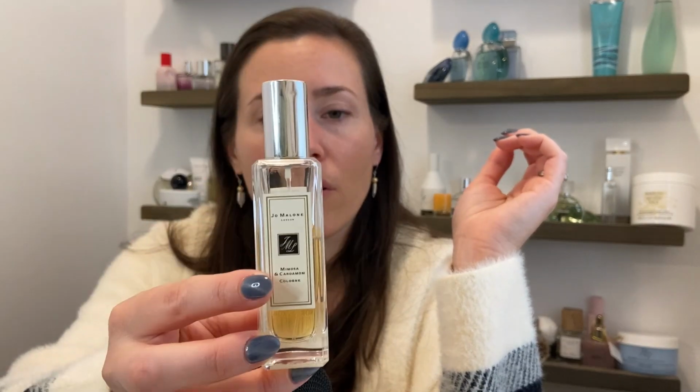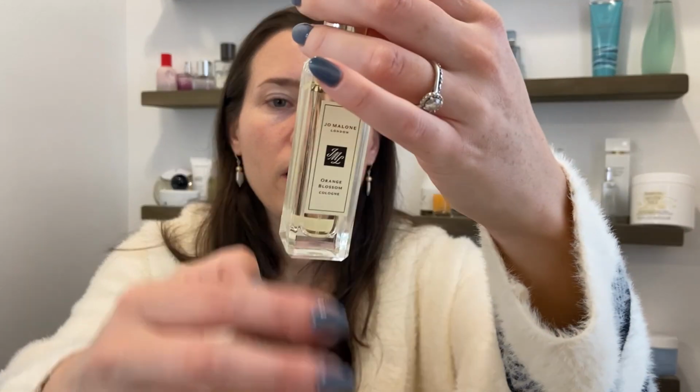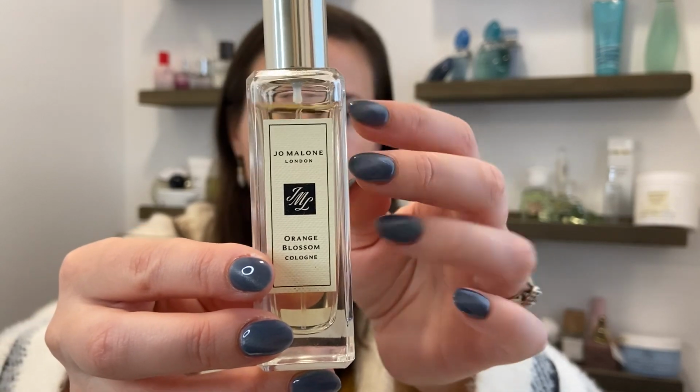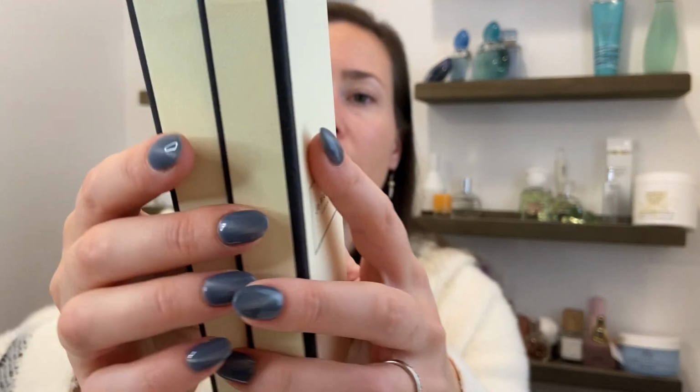So I will go over the main accords and the notes that we have on Fragrantica for this fragrance. I also have 3 other Jo Malone fragrances in my collection. This is Wood, Sage, and Sea Salt. This one is Orange Blossom Cologne. Both of these are the 1 ounce as well. And then I have a little 9 milliliter mini of Orange Bitters, which is such a cute bottle. I love these ones. I'll touch on those briefly, but we'll start first with Mimosa and Cardamom. This is the little box that it came in.